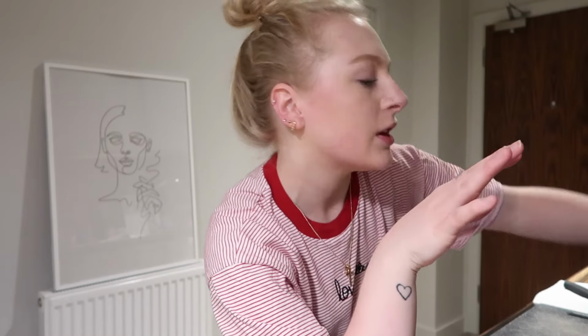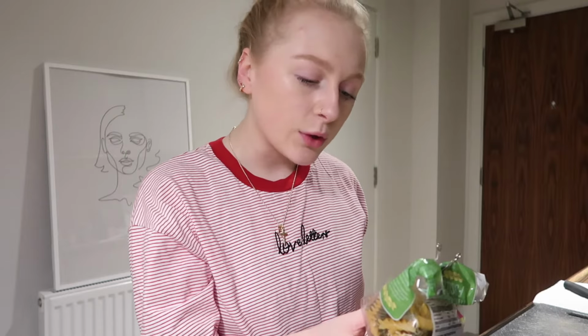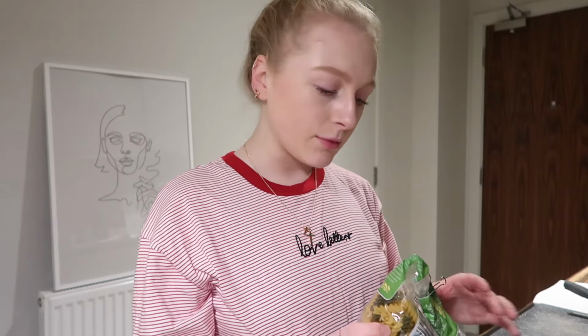So I'm going to be making a form of pesto pasta. I'll show you all the ingredients that I'm going to be using, but I'm just going to put my pasta onto boil because obviously this takes like 15 minutes or so. This is just the Asda tri-coloured pasta. I don't think it's actually any better for you, but it looks pretty, so I get this one. Yeah, I'm just going to put some of this onto boil and then I will show you the rest of the ingredients that I'm going to be using.